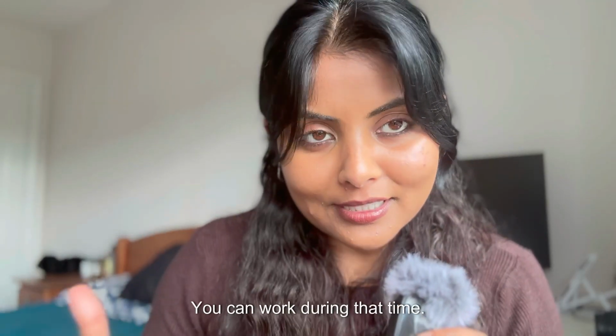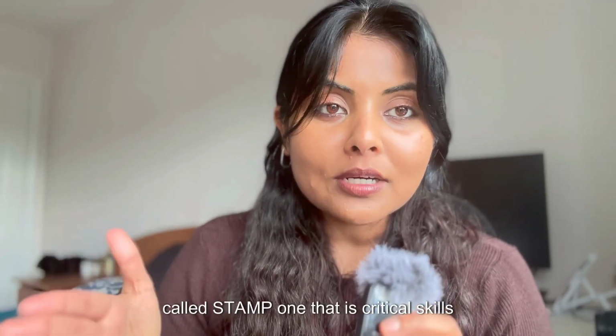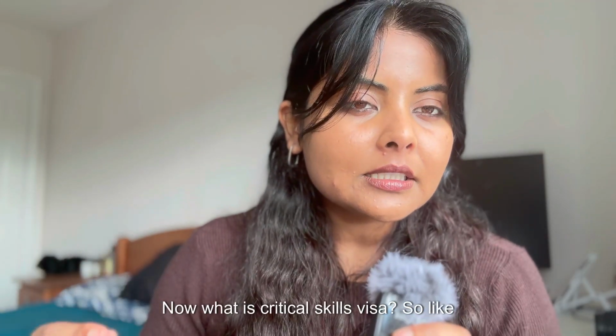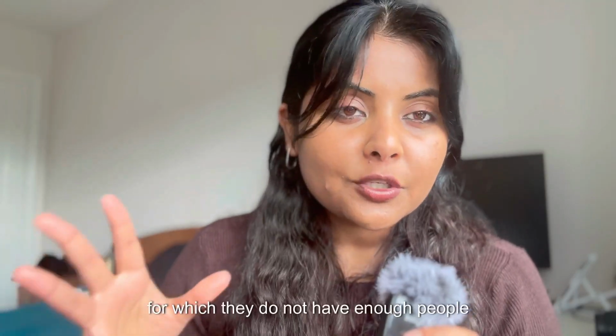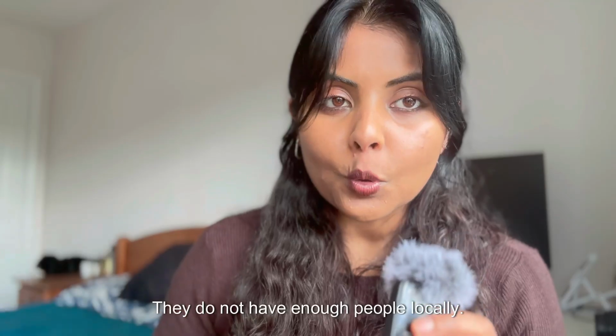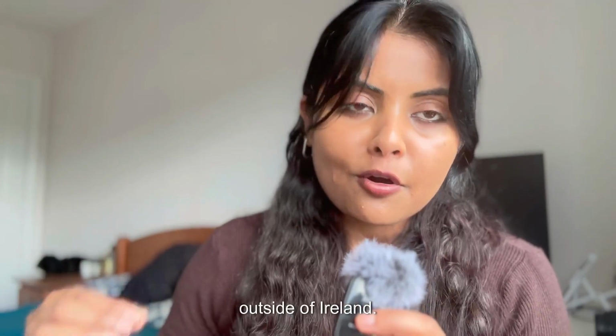You can work during that time, and also there is another option that is called stamp 1, that is critical skills work permit visa. Now what is critical skills visa? Like every country, Ireland has some skills for which they do not have enough people within the country, they do not have enough people locally. So what they do is they hire people from outside of Ireland.